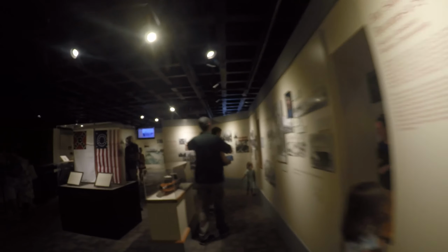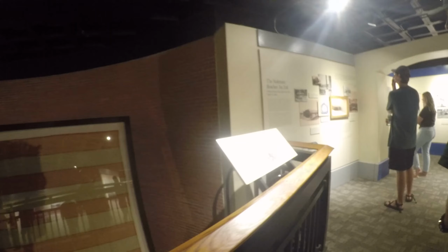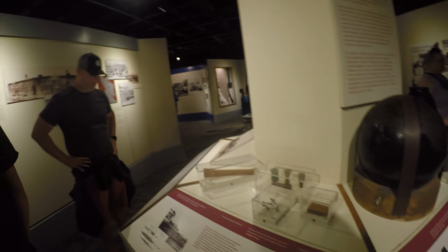See, it's packed up in here. Stars and Stripes didn't belong here, y'all. Do not belong here. Make sure I'm not missing anything. Some cool stuff on display here.